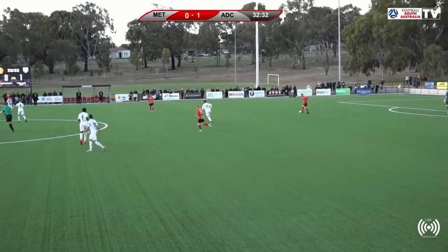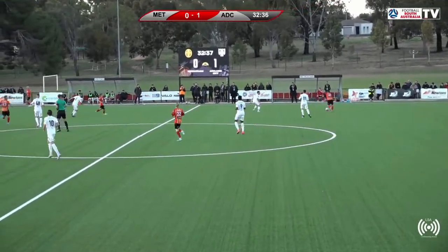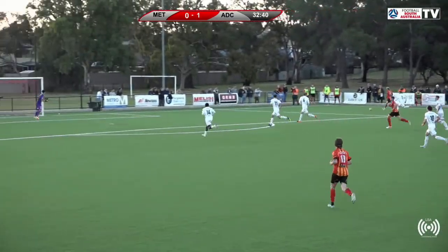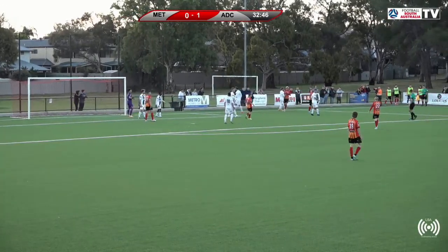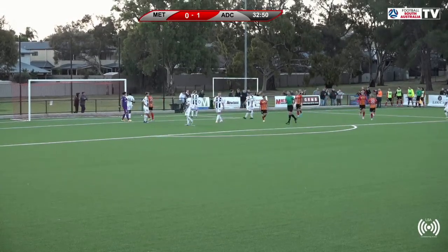As Gow goes back to Deloisio. Short to Barbiero. He sends Dorber on a run. Dorber gets onto it. He's got Bernardo in the middle. Cuts it back to Esposito in the box. Gee, bad first touch, and that's gone out of play for a corner off Waters. So corner kick for MetroStars.